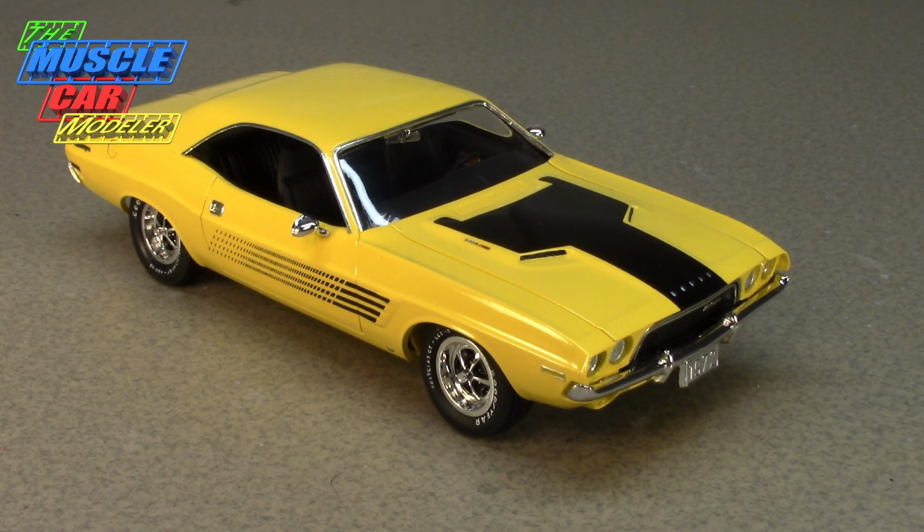"The 340? Yeah, it makes 240 horsepower." "It makes 240 horsepower? What happened to the Hemi?" "Sorry, it's gone." "Why don't they offer the 440 in the Challenger?" "I really can't answer that, but the 340 is the top engine. It's quite a car. It performs pretty well."